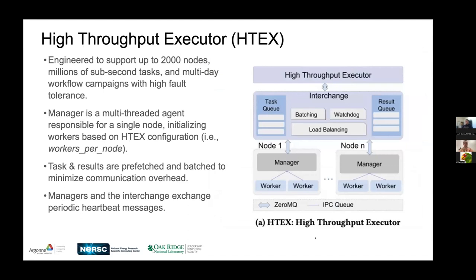Someone at Parsl can correct me if I'm wrong, but I think one of the most used executors is the High Throughput Executor. That's really good for high throughput jobs. Earlier we mentioned that Parsl scales really well. So this HTEX, as it's known, supports up to 2000 nodes and can run millions of sub-second tasks. It also handles longer tasks that require some level of fault tolerance in order to execute.